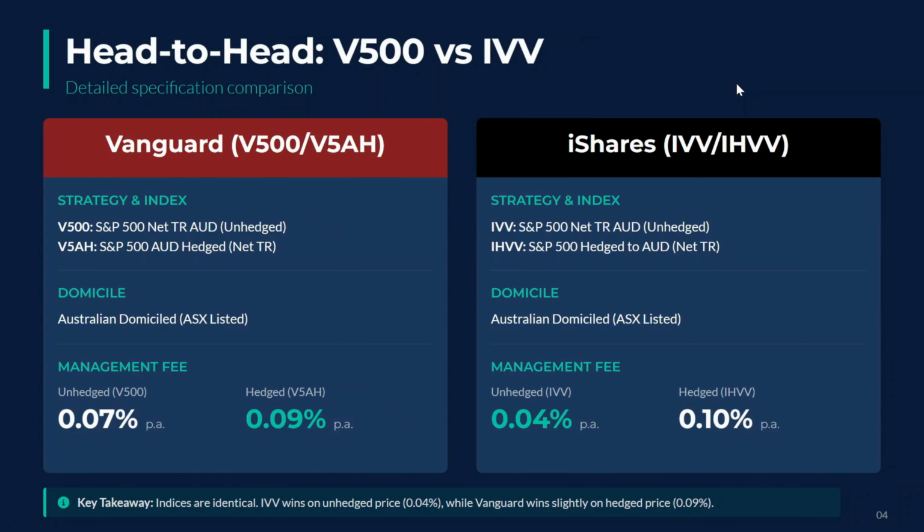The spec sheet, V500 versus IVV. Now let's put these two heavyweights side by side. On one side, we have the new contender, Vanguard V500, unhedged, and V5AH, hedged. On the other, the reigning champion, iShares IVV, unhedged, and IHVV, hedged. Let's look at the numbers that matter most.